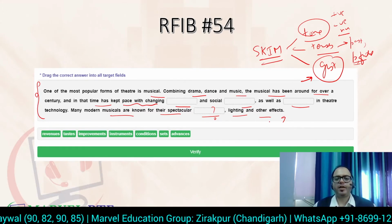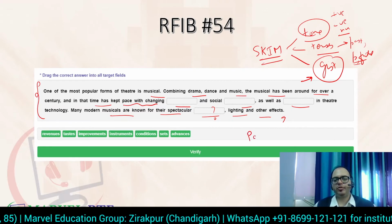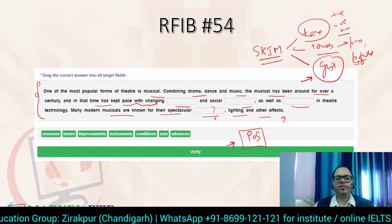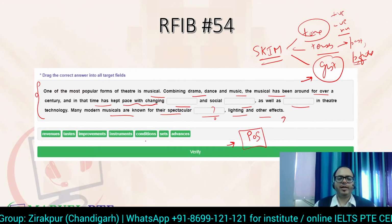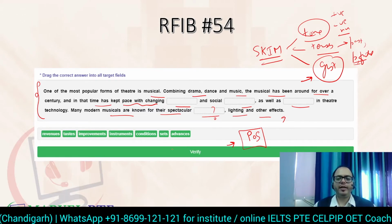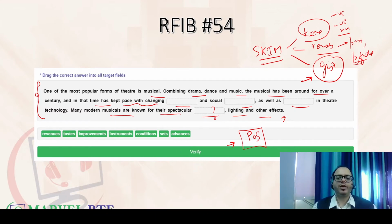And now once we have done the skimming, the second thing which we do is parts of speech classification. Another important thing we do is, for all the options given to us, we do parts of speech. Why? Because we want to know, and it's important that if you know the parts of speech you can easily solve the blanks. So revenues. Revenues, it's your noun, right?